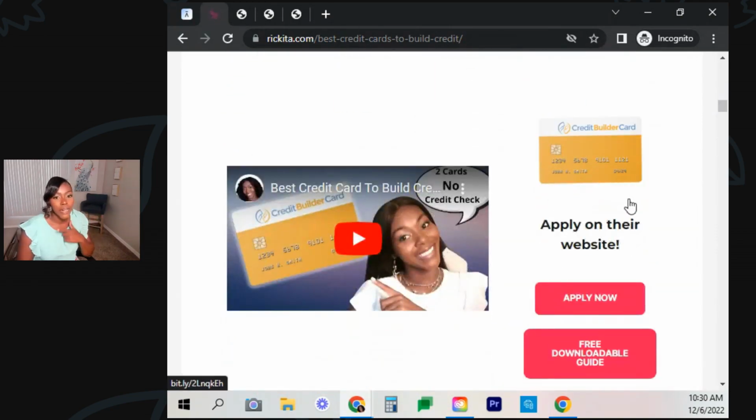Now, this is the other card I told you guys to get. If you need to get a credit card and you had a bankruptcy in the past, definitely get this one here because it's no credit check. Some states, like I think Wisconsin and Nevada, you can't get it, but if you're not in those states, you can get this card. You're allowed to get two of them. It is going to be a $200 deposit, and this credit card right here is most likely going to report before you can get the credit card a lot of times.